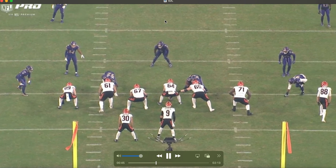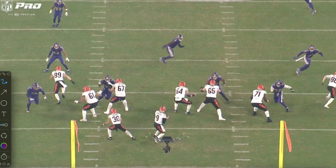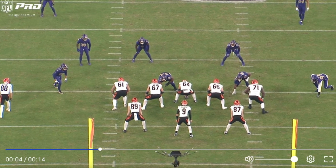Again, as that guard takes those 1-2 kick steps, that second kick step can be so important, because if you lean too much into it, because of how quick a guard has to fire, you can get leaning and lose a lot of strength in that inside hand, and then it opens the door to opportunities like this. And so again, that offensive line slides over to Travis Jones, creating that one-on-one opportunity for Nnamdi Madubuike.